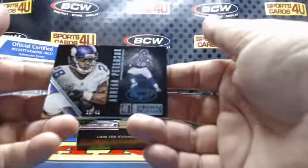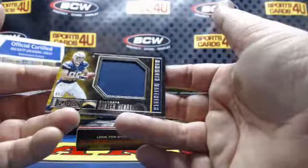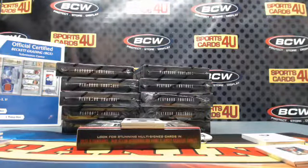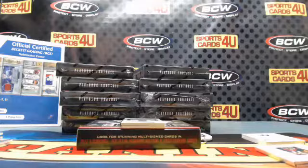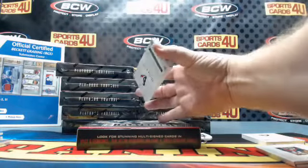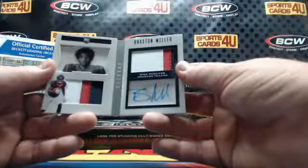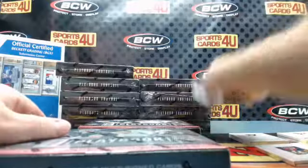Seven out of 49, Vikings. Adrian Peterson. Mammoth Materials, jersey, 43 out of 199, Chargers. Hunter Henry. What's this number two? 9 out of 49, rookie, dual, three color patch autograph book for the Texans, Braxton Miller. 9 out of 49. 10 boxes to go. 5 down, 10 to go.